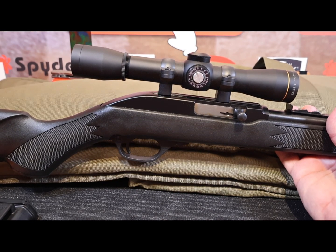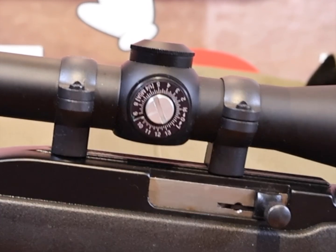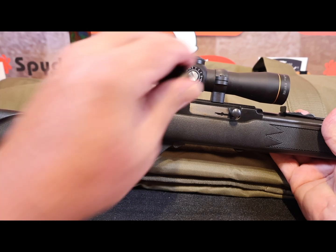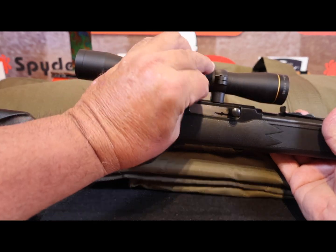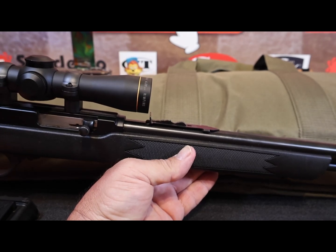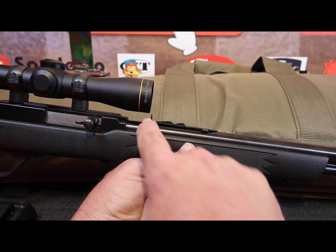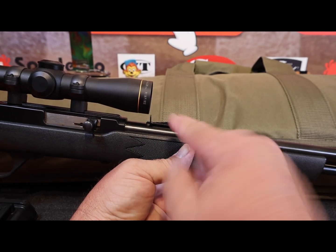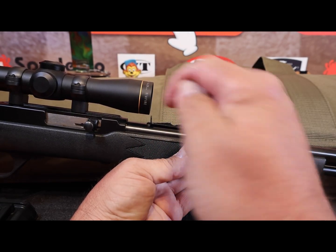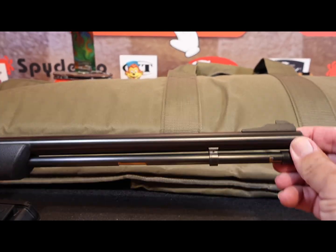Same thing here on the side. This is your windage. Coin adjusted, clearly marked. It's got these caps that keep it waterproof and dustproof. The gun originally came with these buckhorn style sights that use a ramp to adjust your elevation and windage. And this was the front sight.